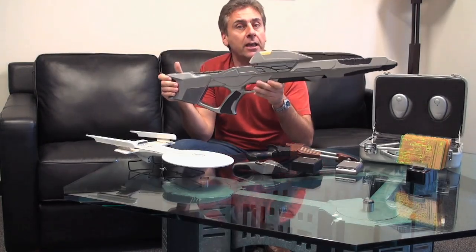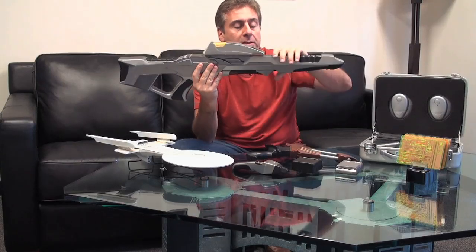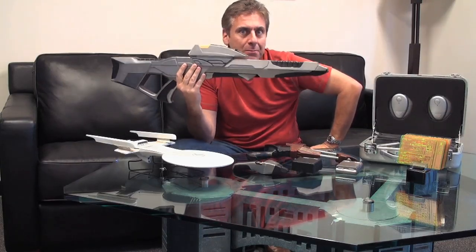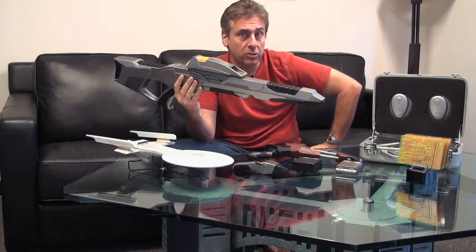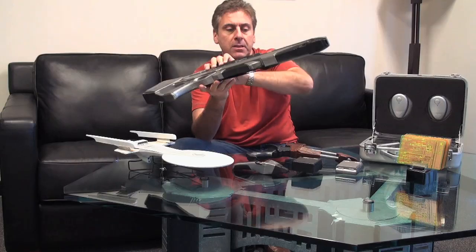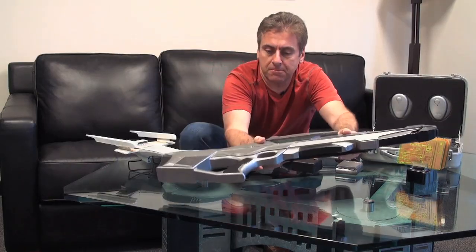So from First Contact, you'll remember they had two types here. They also had the round-barreled one. They switched midway through the production. This one was made for the production, but never used in the production. Comes from one of the assistant prop masters. So there you go. That's a beautiful piece.